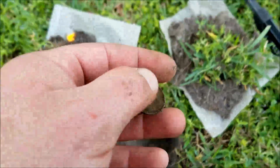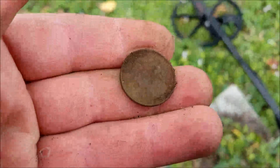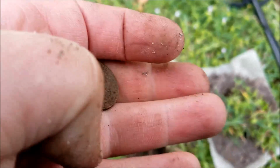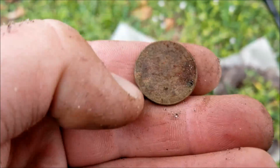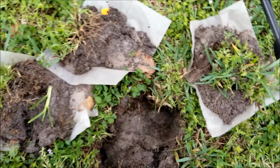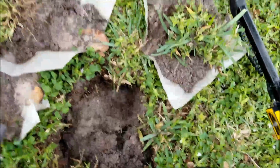Well, look at that. It's a quarter. Looks modern. It was hard to find, though. I don't know why it was so hard to find. All right, on to the next.